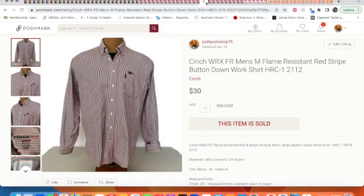Cinch is a Western brand, and this one was interesting. It was tagged as flame resistant, and that's generally clothing that has the FR, something to keep an eye out for, because certain jobs require that you wear it. And so people, you know, the resale market is fairly good. If it is flame resistant, I look for pieces that are in really good condition.